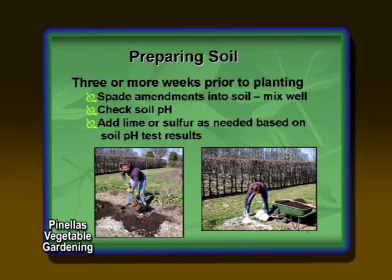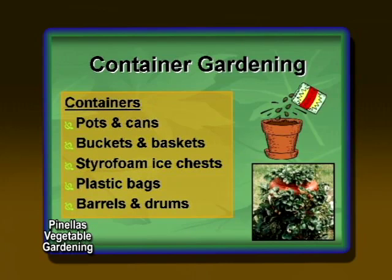If you tell us you're going to grow vegetables, we'll tell you what to put on your garden as far as either lime or sulfur or nothing. You may be perfect already. You can use just about any kind of container for container gardening. You can use even an old styrofoam ice chest.